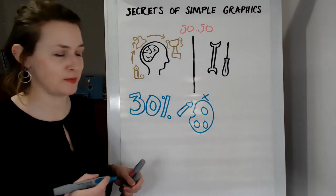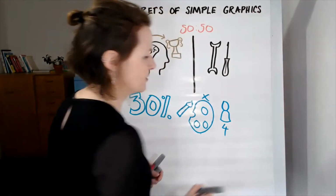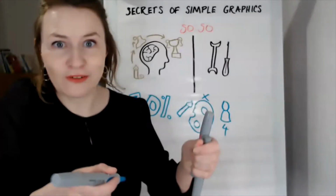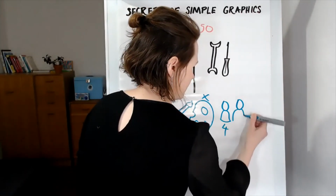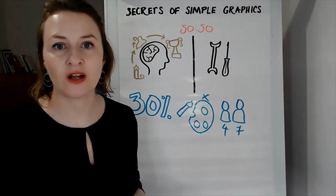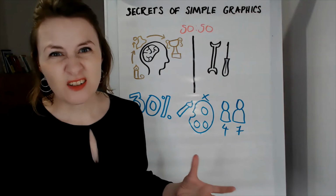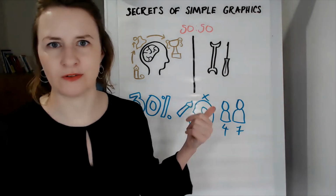The third thing to remember with simple graphics is that often it's just about embracing your inner child. So if you ask a child aged 4 whether or not they can draw, most children at that age will say, yeah, I can, look what I've got. However, if you ask a child aged 7 whether or not they can draw, you're probably going to get a different kind of response. It's more likely to be either a straight yes, or there's going to be more hesitancy. So yeah, I can kind of draw a house, but I'm not great at drawing people, or actually I'm really rubbish at drawing, and Mary down the road, she's brilliant at it.